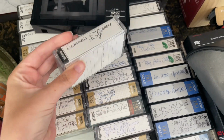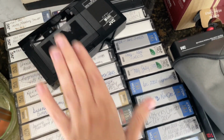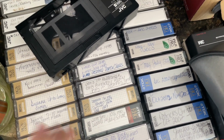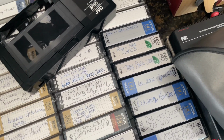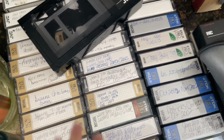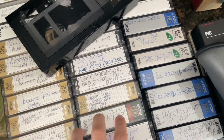So we got an adapter so that we can put them in the VCR and watch all of them when my sister comes into town this weekend, and I am so excited for this. I'm going to vlog this weekend, and I'm sure I'll insert a few clips here or there. I'm mainly excited because I have not heard my dad's voice in 9 years, and it's going to be so trippy to hear his voice and see him again in these.